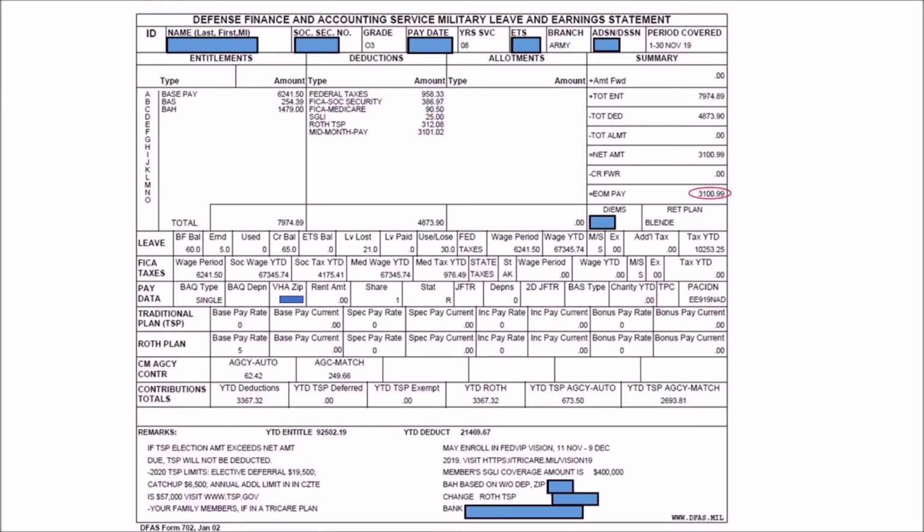So at the end of all this stuff, deductions, this is what he gets after taxes on the 1st and 15th of every month. So he gets paid twice a month, every 2 weeks, $3,100.99 for only been in the Army for 8 years and 3 ranks up in the officer realm.